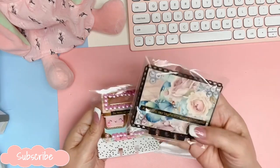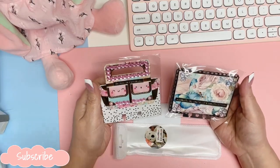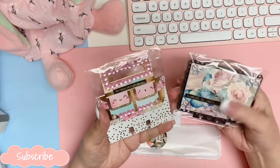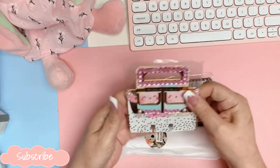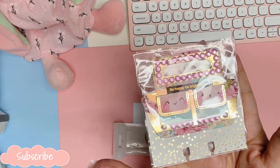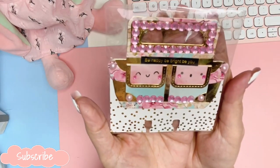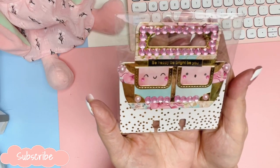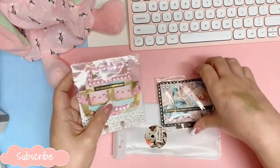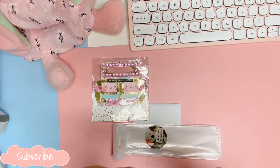Oh my gosh. Which one for me? I'm going to have to decide which one of these is going to be for me, although I'm leaning towards this one and this one for the winner. Oh my goodness, look at this purse. It's so super cute. I don't want to take them out of the packaging. This one says, be happy, be bright, be you. And that is from Pebbles, and she has her P.O. box and everything. I think I'm going to keep this one, because I love it.